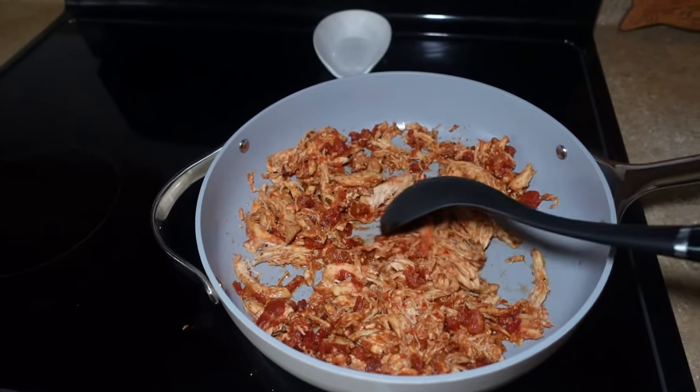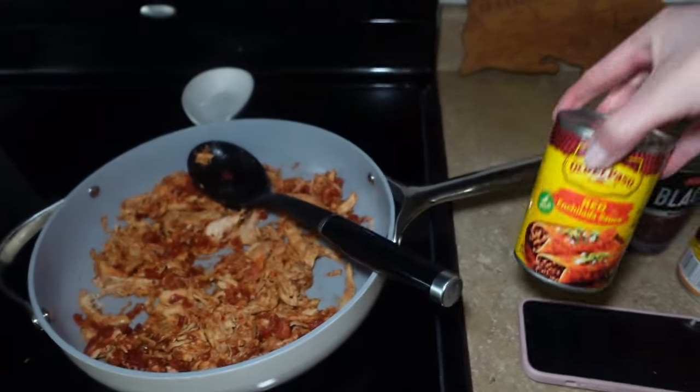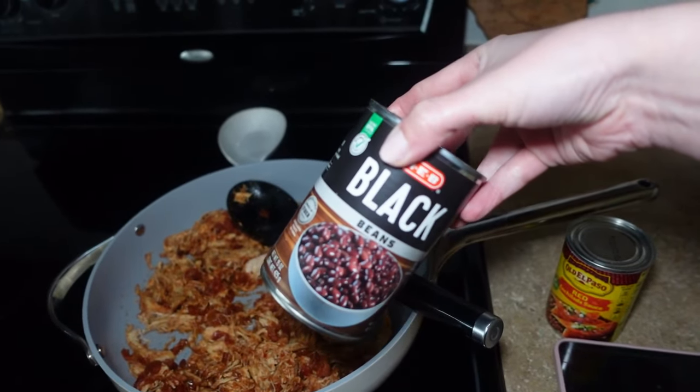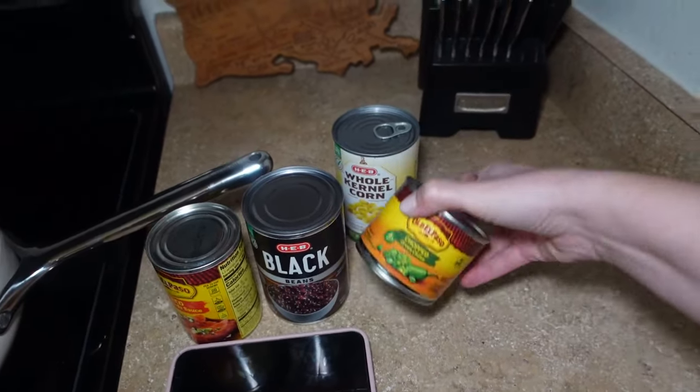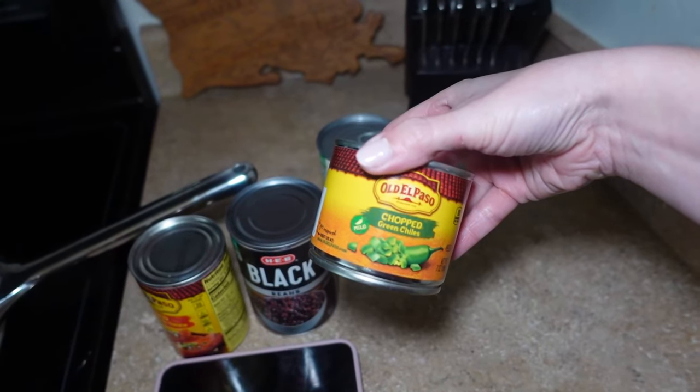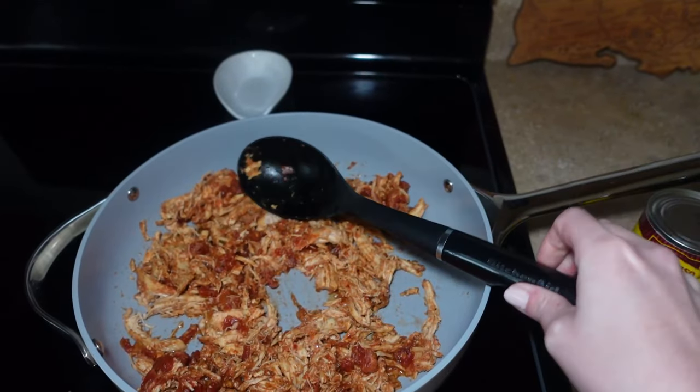This is the chicken that I made today with the salsa. I'm about to add the red enchilada sauce. I'm gonna drain and rinse these black beans. I'm also gonna drain and rinse the corn, throw those in, and also some green chilies. And then I'm gonna get out my corn tortillas and chop those while this marinates all together.